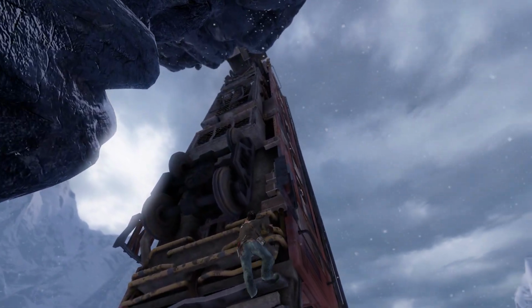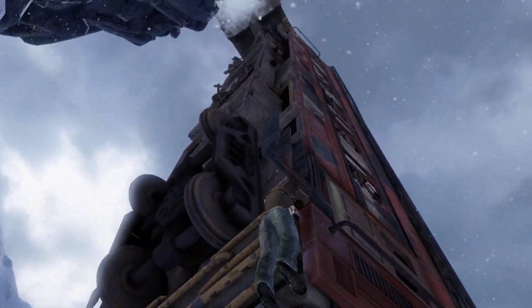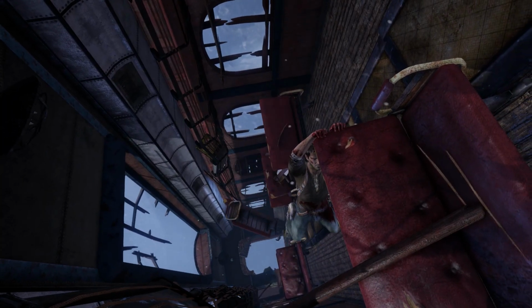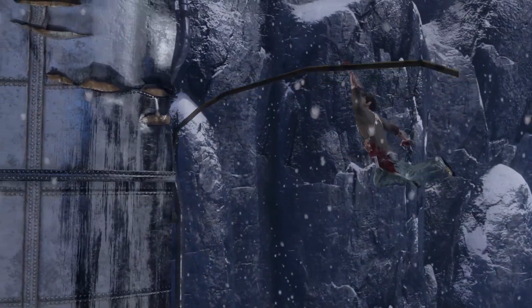The environment is alive, unstable, and constantly changing. The train is both a platform and a death trap. Metal shreds away under your feet. Each ledge is temporary. It's not a level, it's a countdown.